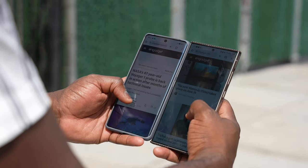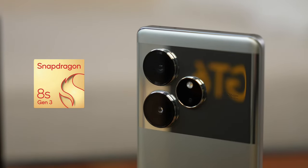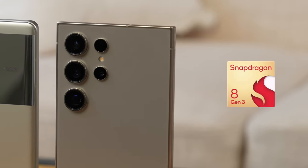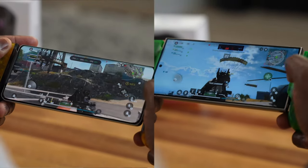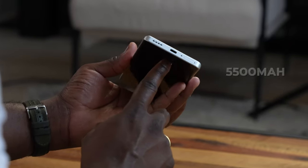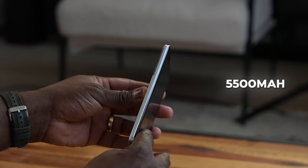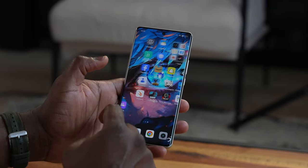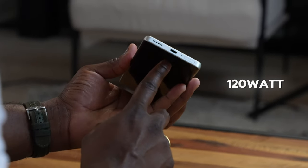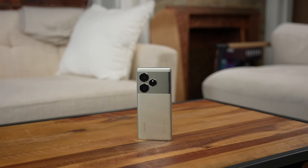Now, under the hood, it's powered by the Snapdragon 8S Gen 3, not to be confused with the Snapdragon 8 Gen 3 in the Galaxy S23 Ultra, but it's still a Gen 3 Snapdragon 8 series CPU, so we'll see how they stack up against each other. We do have a 5500 milliamp battery in here, which is nice, also larger than the S24 Ultra. I did say 23 earlier, apologies, but it's 24. And you have SuperVolt charging of 120 watts, which means we're getting about 50% in 10 minutes. Again, super fast charging on this device.